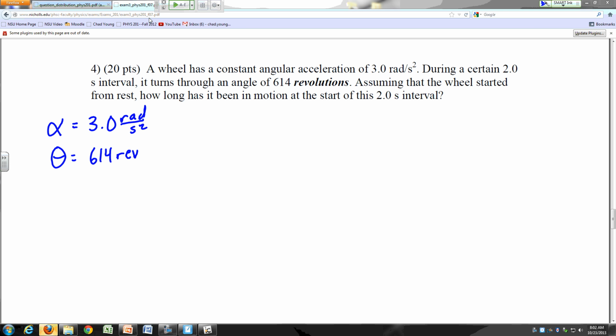Go ahead and convert that theta into radians. Somebody had that in radians, that 614? 3860. So that's equal to 3860 radians. All right. So first of all, we don't know what omega naught is.